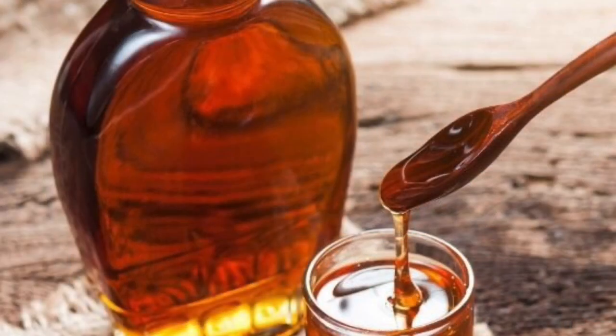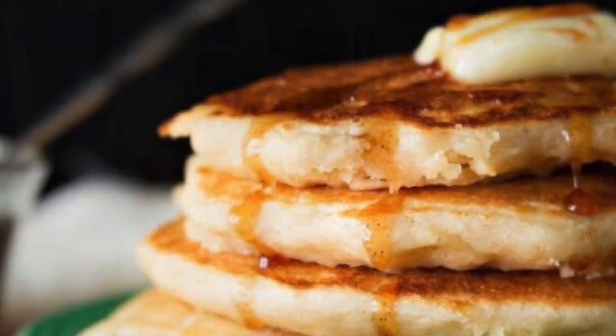Bone broth is great because you're getting in your minerals and your electrolytes. Also, there are fiber syrups we have in the pantry. These are great for sweetening. If you're baking, you can sweeten with them. They're great on pancakes. So, keto pancakes, of course.